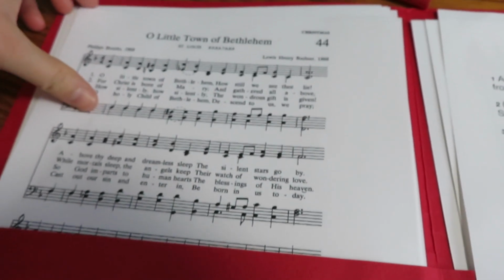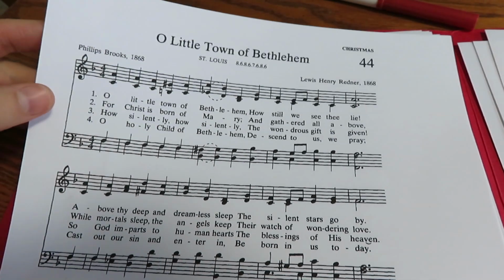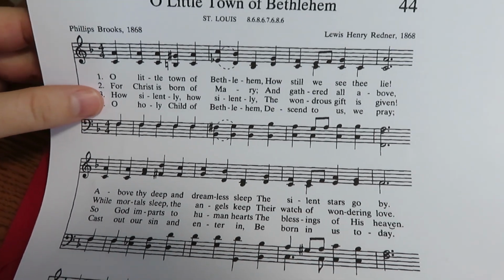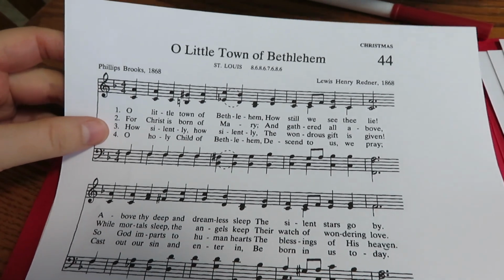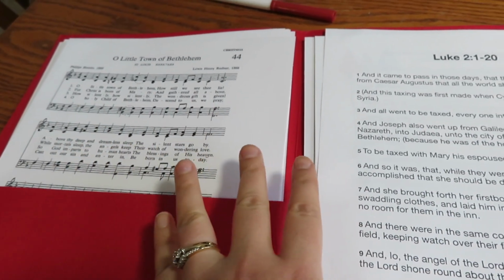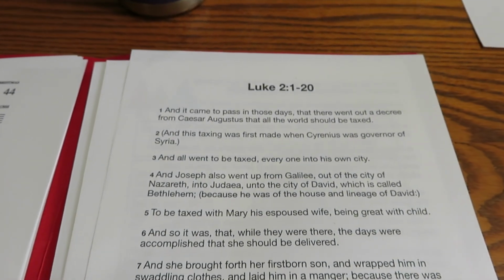And then we're also going through some Christmas carols. So we are right now doing O Little Town of Bethlehem. We're just working on the first 2 verses right now, and then we'll add the next verses, but just singing and that repetition really helps them to learn the words to each of those Christmas carols. And so that's really what our Bible time is consisting of right now. Luke 2 verses 1 through 20.